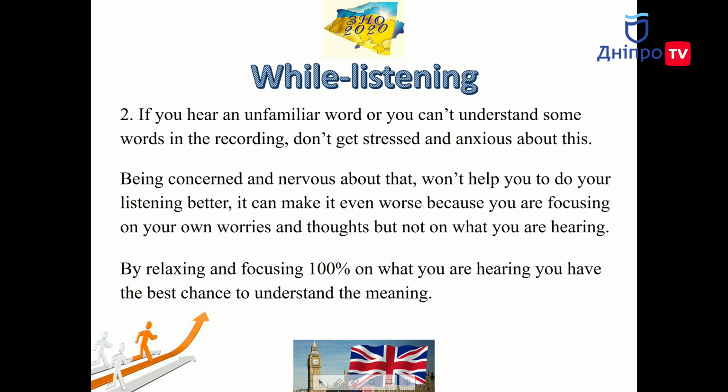If you hear unfamiliar words, or you can't understand the meaning of some words of the recording, don't get stressed or anxious about this. Being nervous about that won't help you to do the listening task better. It can make it even worse because you are so focused on your worries and thoughts that you can't hear very important information. But remember, it's not the end of the world. By relaxing and focusing 100% on what you're hearing, you have the best chance to understand the whole meaning, what is your task.